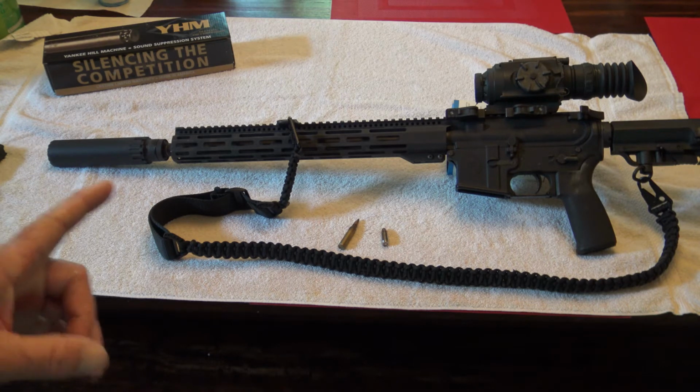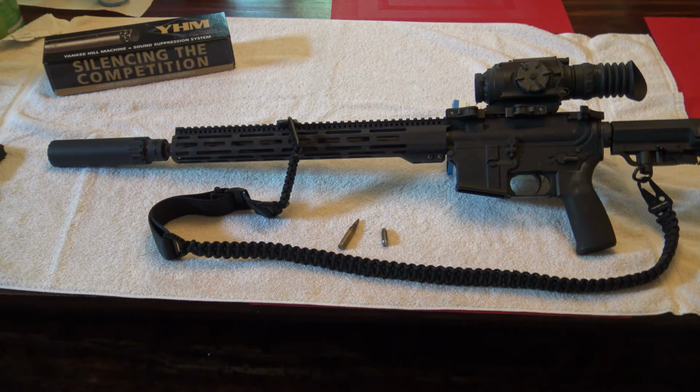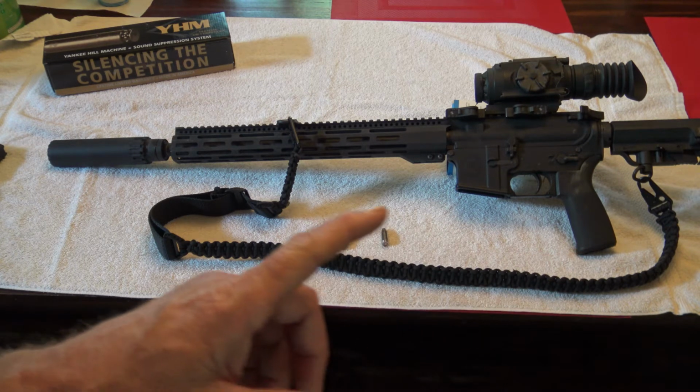This suppressor turns the sound of this AR 5.56 into about like a 22. The sound of the breech closing is more of what I hear when I shoot the weapon than the actual boom. Standing 4 or 5 feet away, it sounds about like a 22. As far as the other end, downrange 100 yards, I have no idea what it sounds like. I assume if you're what I'm aiming at, you're not gonna know what it sounds like either. But this is just one of the tools that we use.